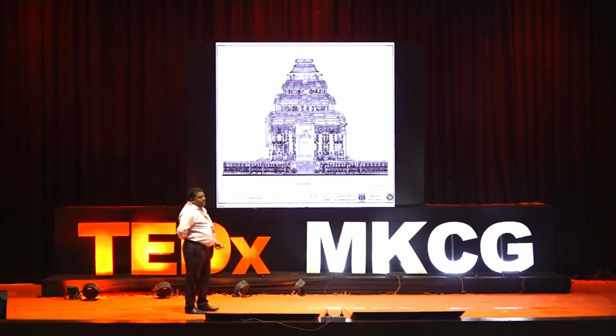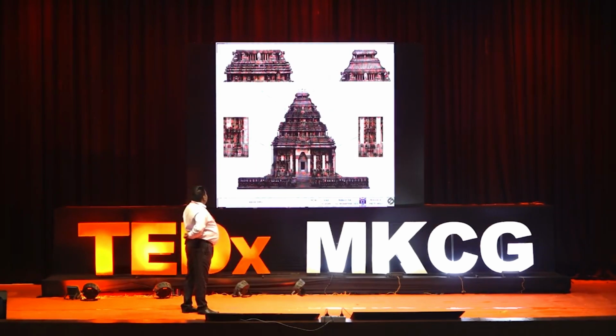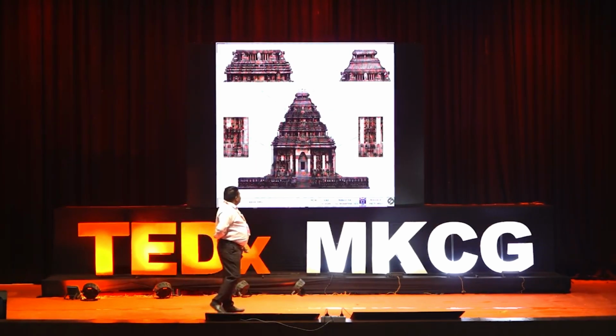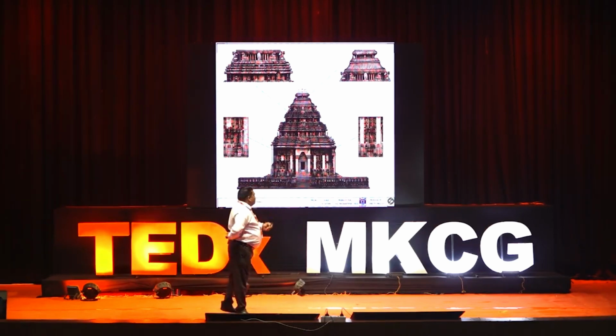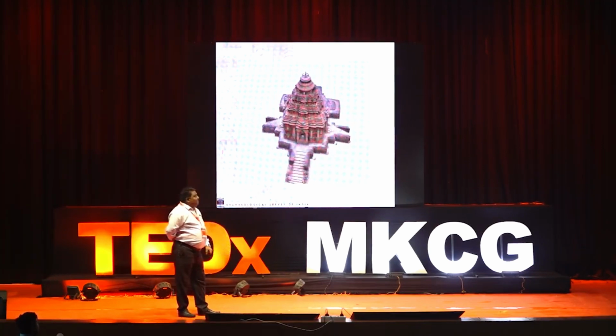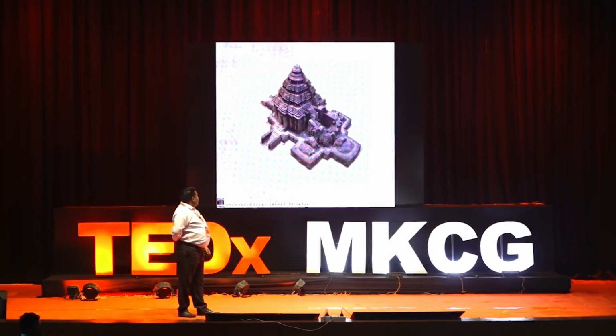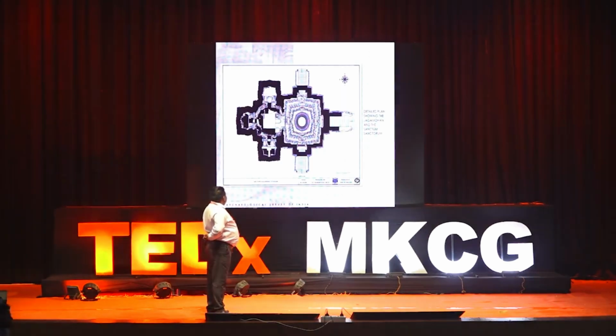All stone blocks were measured, documented and numbered properly. These are a few other documentations where we can see the details, how the Amlak portion is there, the Beki portion, the Sakama, everything was documented through laser scanning and photogrammetric methods. This is three-dimensional documentation. You can see how it has been done properly to understand and make the records of the things. This is another bird's eye view for documentation for taking up the detailed plan work.